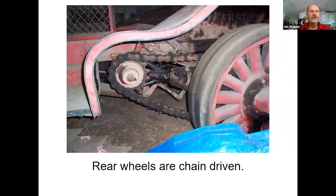The rear wheels are driven by a chain, like a big bicycle chain that's driven off of the sprocket in front. And we had to take the chain off and soak it in diesel and kerosene and dissolve all the old grease and re-lube it and make it look good again.